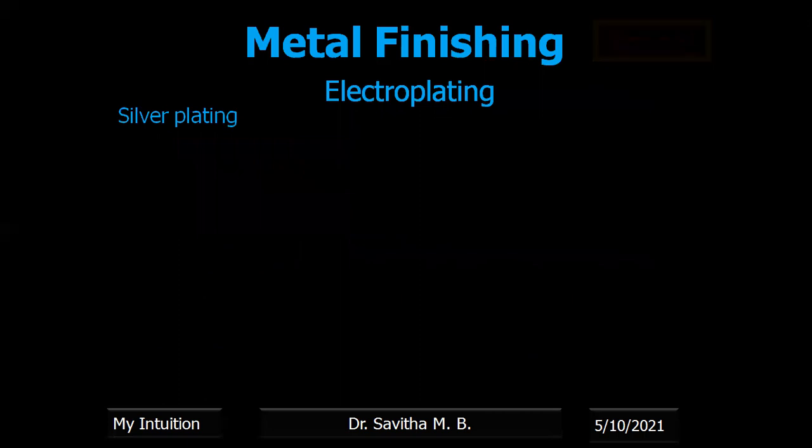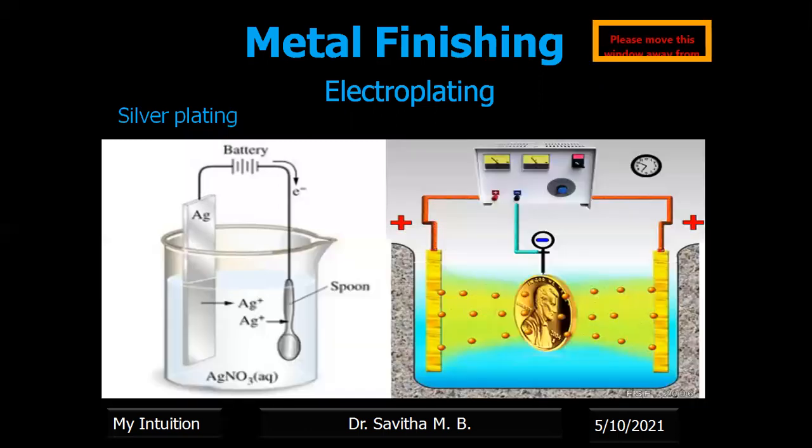Next, let us simply understand first what is electroplating. Let us take an example. Suppose you want to plate something with silver. You will take a beaker. What has to be plated with, that is taken as the anode, and the article on which you have to plate has to be connected to the cathode terminal. Let us assume we are taking a spoon, and it has to be plated with silver. So you will connect the spoon to the cathode terminal, and silver is taken as the anode, in an electrolyte solution. Connections are done.